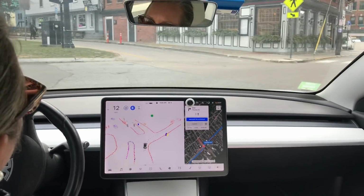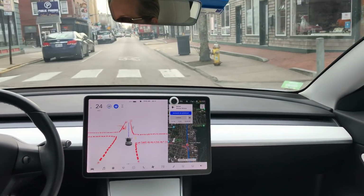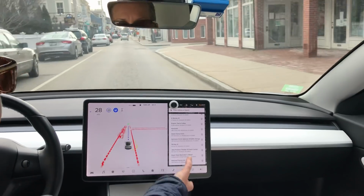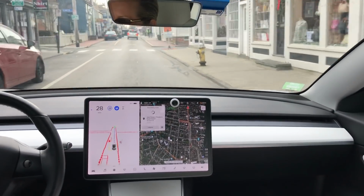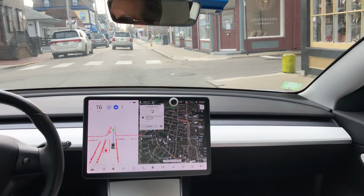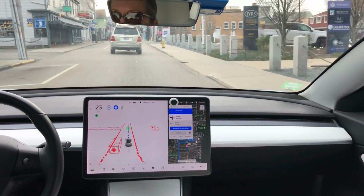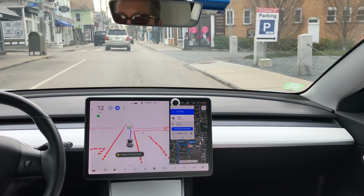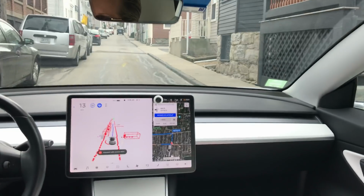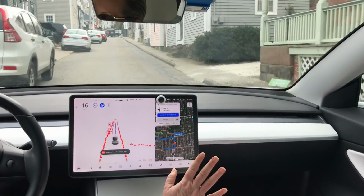Go here. I'm pushing it because there's a car behind me. Find Pope. There are no cars parked there today, so it should have no problem finding the street. That was an excellent left-hand turn. I do think, I don't understand why it's centering on this road.